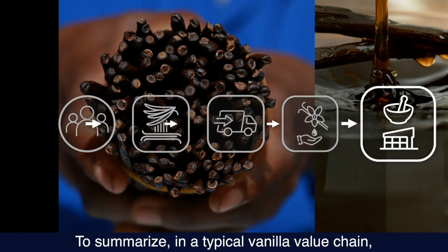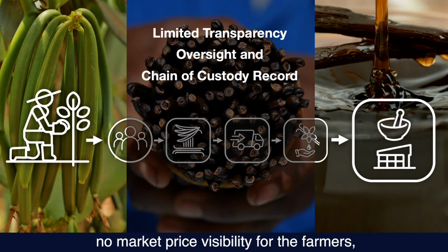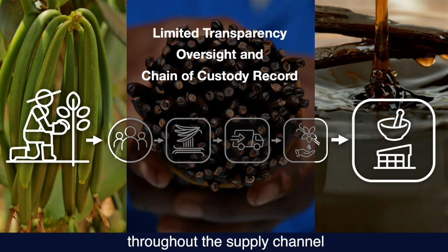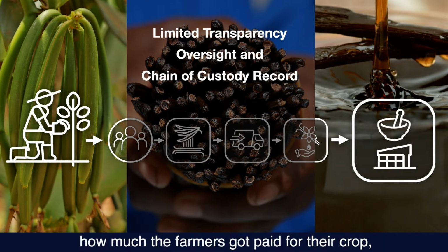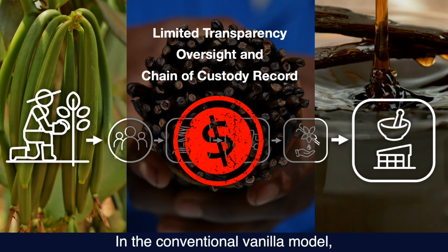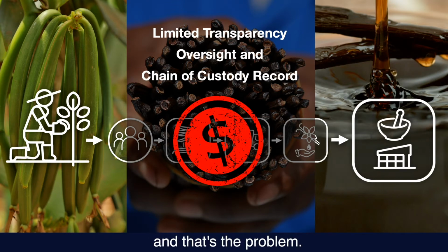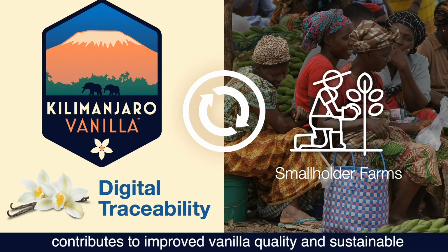To summarize, in a typical vanilla value chain, there is no recorded chain of custody, no market price visibility for the farmers, and no visibility for buyers on potential issues throughout the supply channel. The extractor and the flavor house usually don't know how much the farmers got paid for their crop, if child labor was involved, or which farm the vanilla came from. In the conventional vanilla model, price, not quality, has been the bottom line. And that's the problem.